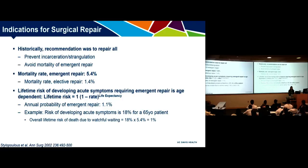Okay, that sounds high. But the overall lifetime risk of death due to this watchful waiting approach is the 18% times the percent risk of emergent repair, and it's still just 1%. So at the end of the day, compare it to the mortality rate of an elective repair. This paper actually put a lot of people at ease and said, maybe we need to rethink this, because this isn't happening as frequently as we think it is.